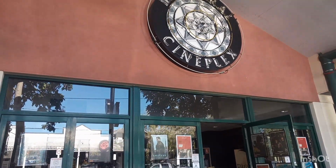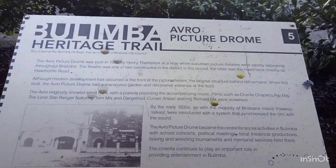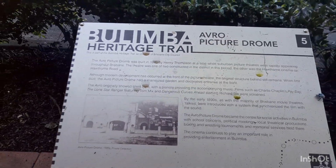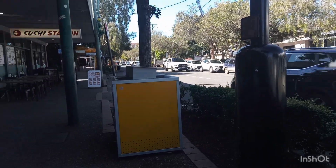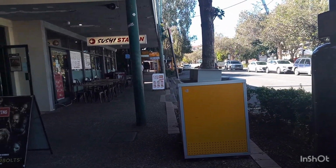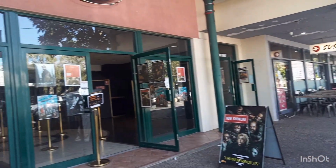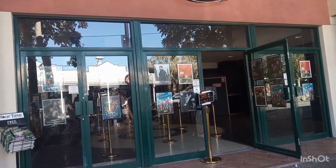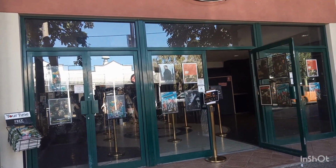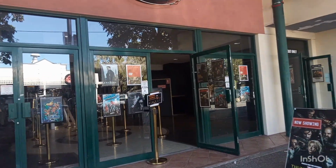Okay, here we are at the next Heritage Trail. This is the Avro Picture Drome. The Avro Picture Drome was built in 1920 by Henry Thomas. It was one of the many suburb picture theatres rapidly appearing throughout Brisbane at the time. In 1920, a new addition to Oxford Street was the Avro Picture Drome, run by Henry.